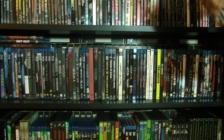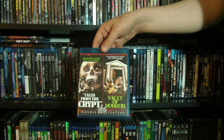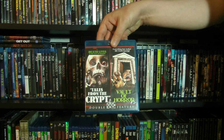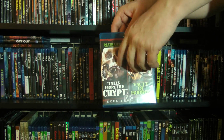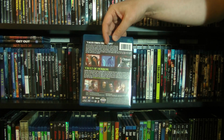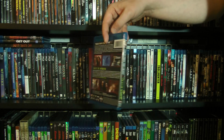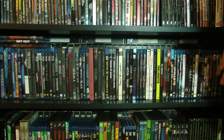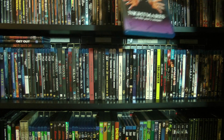And then a double bill of Tales from the Crypt and The Vault of Horror. This is not the HBO Tales from the Crypt. This is the 70s anthology films. And the stories in these are actually based pretty directly on stories from the original comic books, which is pretty cool. They're pretty much straight-up adaptations of them. So, very cool stuff. I did a video about the DVD edition of that a while ago.